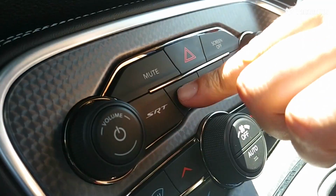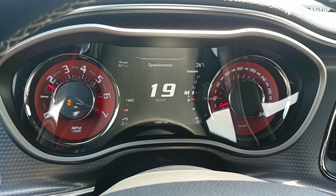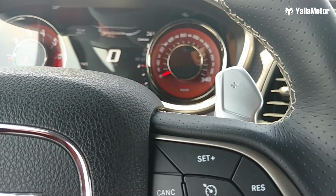To make sure you win nearly every drag race you participate in, the Challenger Hellcat is fitted with some interesting tech. Like line lock, which locks the front wheels and lets you spin the rear wheels to warm them up for better grip. It's also got launch control, which limits wheel spin and lets you accelerate at maximum force by holding the revs at a limit you've set. And after you've launched the car, you have shift lights coming in the instrument cluster to tell you when to shift in that perfect time using the pedal shifters behind the wheel.